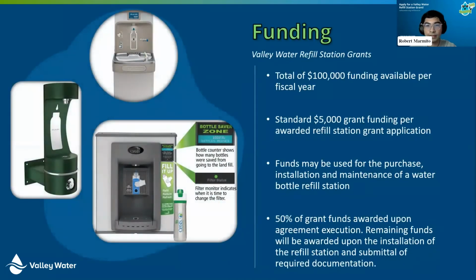All right, so funding. The Valley Water Refill Station Grant Program has a total of $100,000 in funding for this year. We will be providing $5,000 in grant funding per awarded refill station grant application. And applications will be accepted on a rolling basis year-round, or until all available funds have been dispersed for the fiscal year.